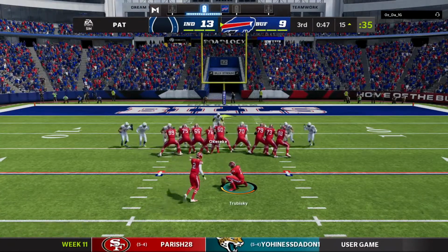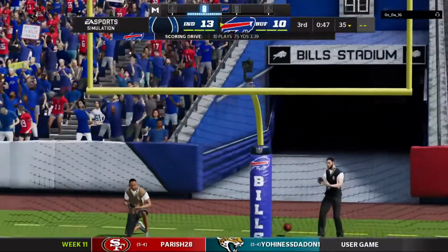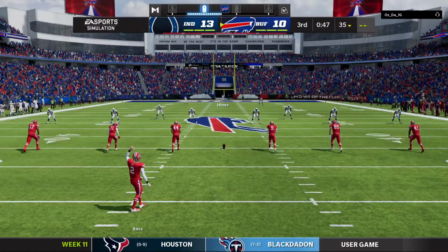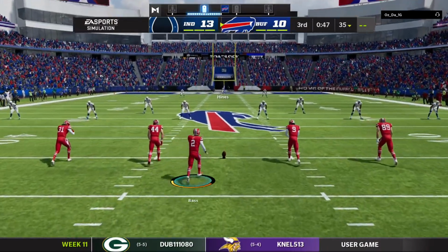So they called it a touchdown originally, and this will stay a touchdown after the video review, so they had it right. Extra point by Bass, up and good. And the lead is down to a field goal. After the touchdown, Bass to kick it away.